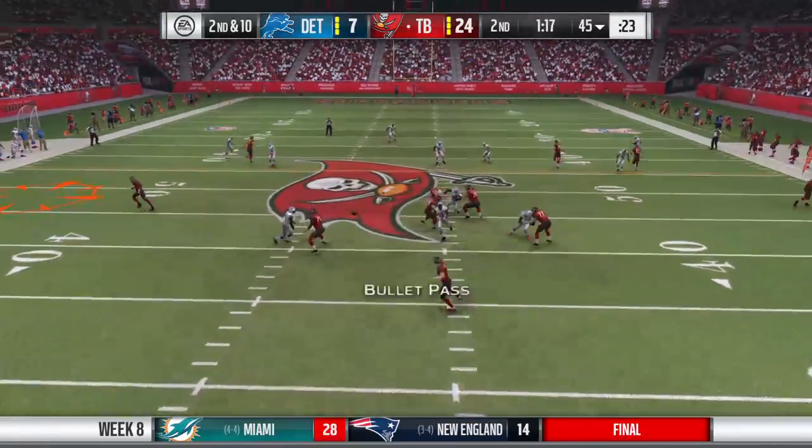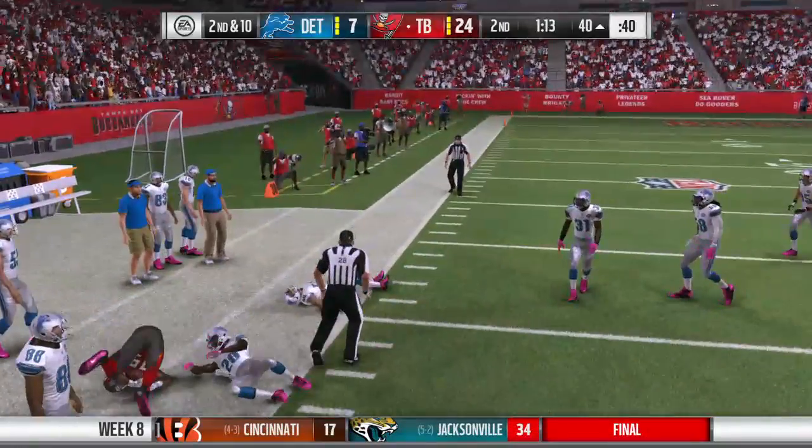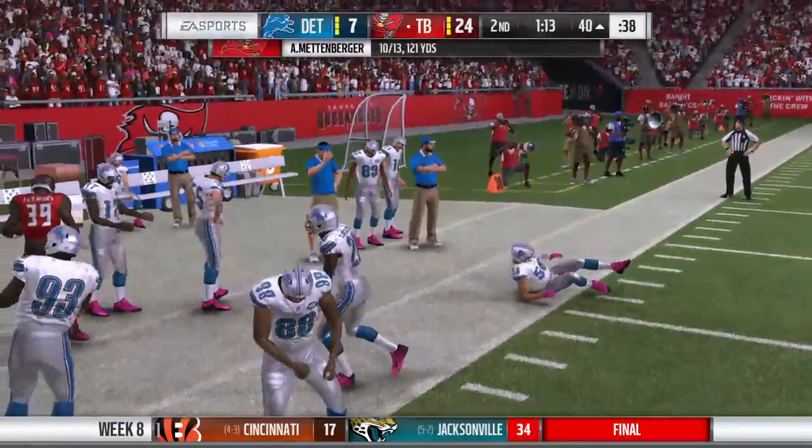And second and 10, he'll look to throw again. Throwing for his running back, and he's got him complete. A solid gain of 15 yards, and the sticks move.